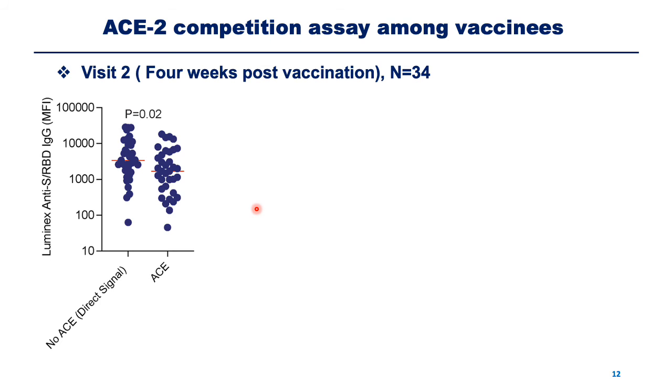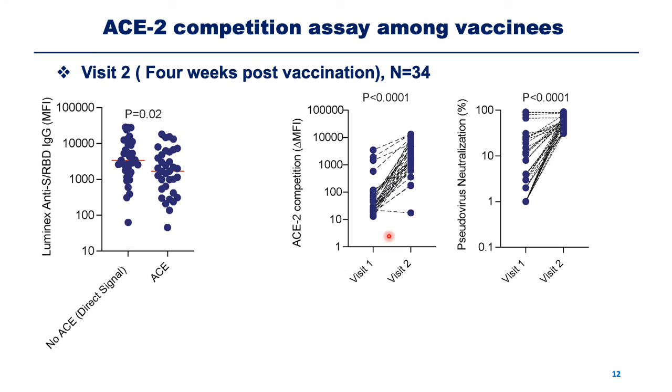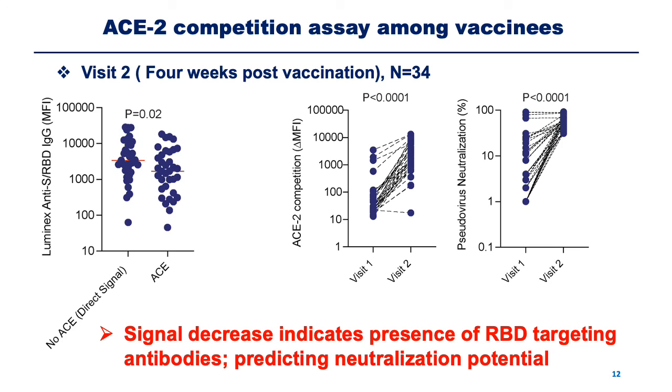And so we went on to test visit 2 samples, and this is 4 weeks post-vaccination again, and you can see that in the presence of ACE-2, there's a signal decrease indicating the presence of ACE-2 blocking antibodies. And we went on to do a comparison between visit 2 and visit 1, whereby you can see a significantly higher amount of signal decrease in visit 2, which is consistent with higher levels of neutralizing abilities as indicated by this pseudovirus neutralization assay. And so signal decrease would indicate the presence of RBD targeting antibodies predicting neutralization potential.